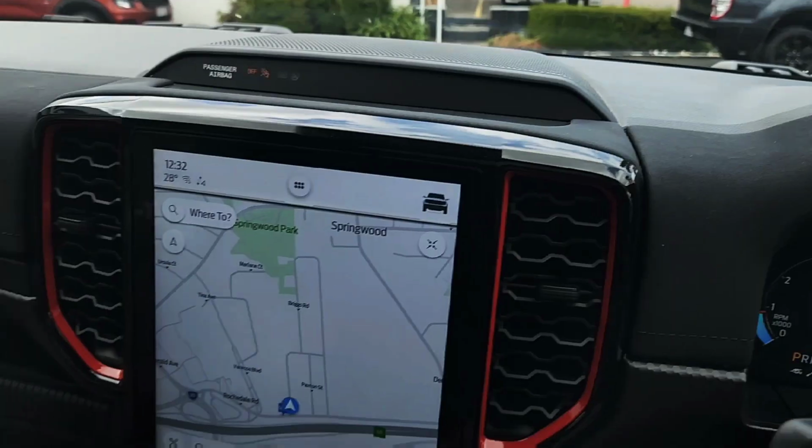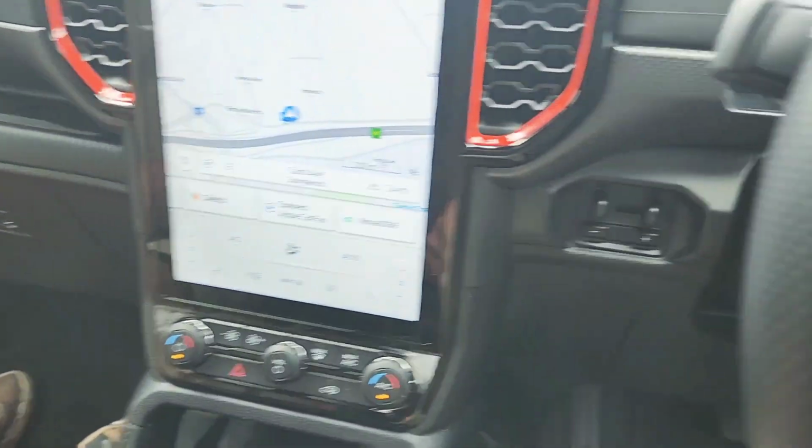Alright, we were meant to go to work today, but we didn't go to work. We've been test driving cars all day. And we are in the Ford Ranger Raptor. It's not like the US model Raptors. This is a V6 single turbo. We've driven the twin turbo 2 liter and we've driven the V6 single turbo. So far the V6 single turbo is better and we're about to test this one out.